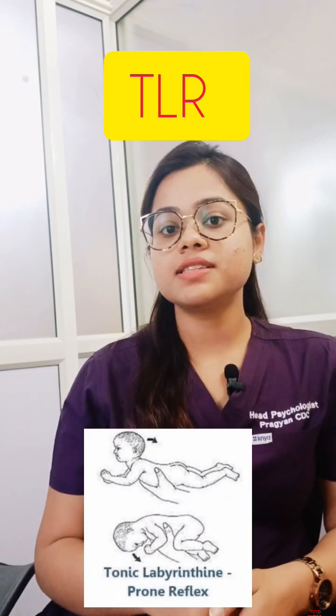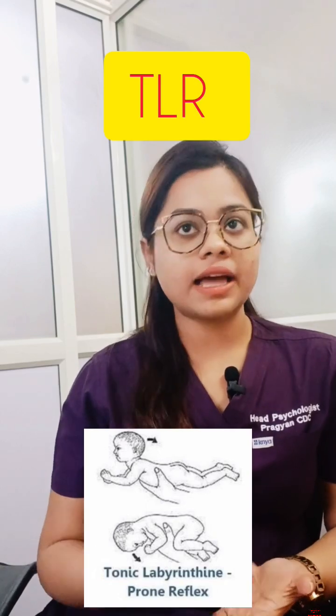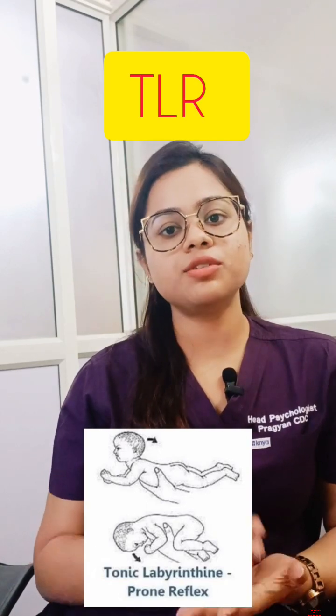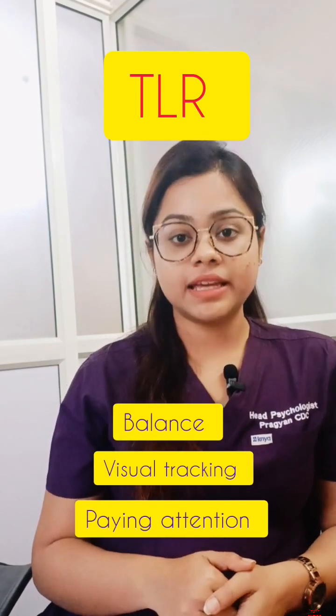Next is the TLR reflex. When a baby is lying on their back, they have a tendency to extend their limbs. When they are lying on their stomach, they have a tendency to flex their limbs. If this reflex persists, it can interfere with balance, visual tracking, and paying attention.